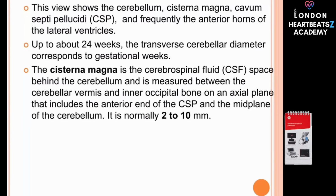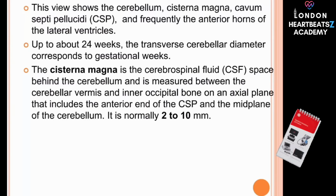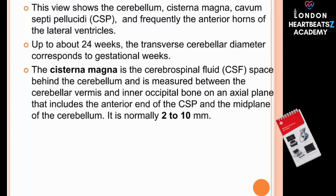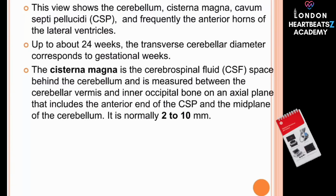2 to 10 millimeters. So a measurement outside that range is something to investigate further. Definitely. If the cisterna magna appears significantly smaller than 2 millimeters, the source notes that obliteration of this space can suggest something like a Chiari II malformation, which is strongly associated with open spina bifida as brain tissue gets pulled down into this area. Okay.